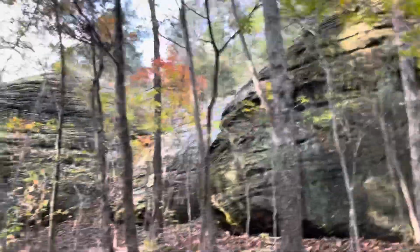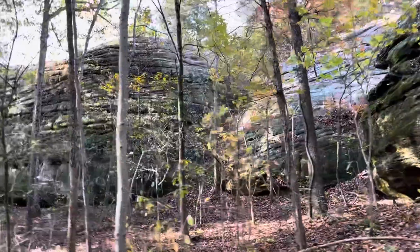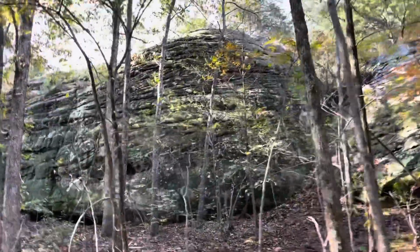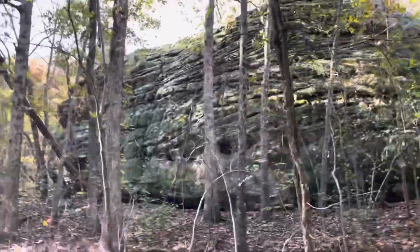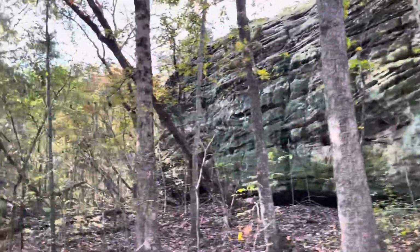All right, so we've come here to a good bluff, a good stone feature along the trail. Always good to look at. You see it's got a green color because it's got moss growing on it.